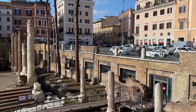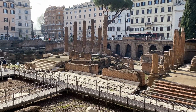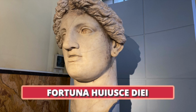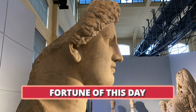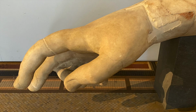But as studies progress, today we know details of these temples. These pieces belong to Temple B, which was built in 101 before Christ. Dedicated to Fortuna Huiusce Diei, the goddess of fortune, to be precise, the fortune of this day. The calendar was something very important for the Romans. This goddess was celebrated on a specific date, July the 30th.